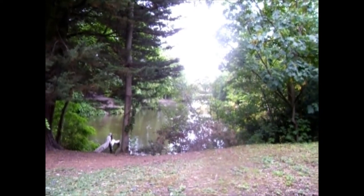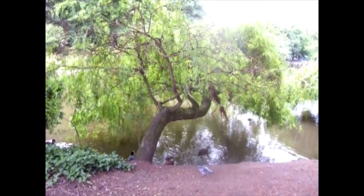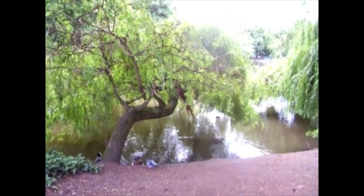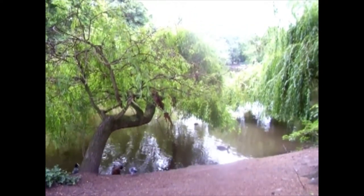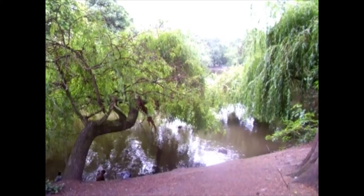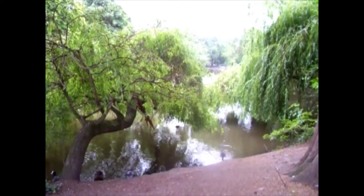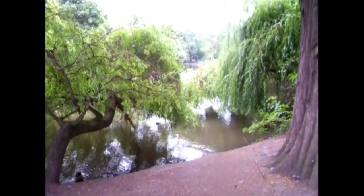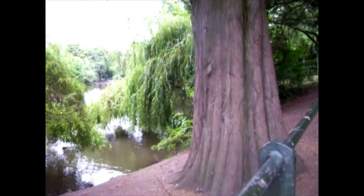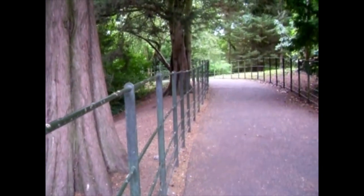You see a tree's fallen over there and landed in the water. And the birds make good use of it by standing on it. Look at this gorgeous willow tree, the way its growth is reaching right out over the water. Probably at some point its own weight will pull it into the water. But the ducks seem to like hanging around underneath it. Give them some shade, I guess. Look at the rugged bark on that one. Beautiful tree.